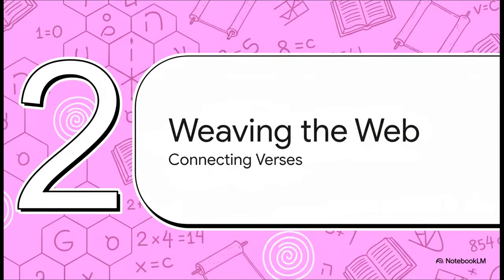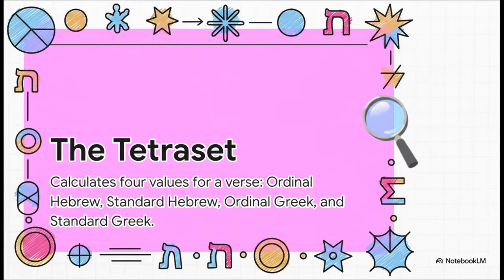So we have this foundational number, 2701. But, okay, how does it connect to anything else in the Bible? To figure that out, researchers use a really specific method. It's designed to link verses not just within one language, but across both the Hebrew Old Testament and the Greek New Testament. And this method is called the tetraset.